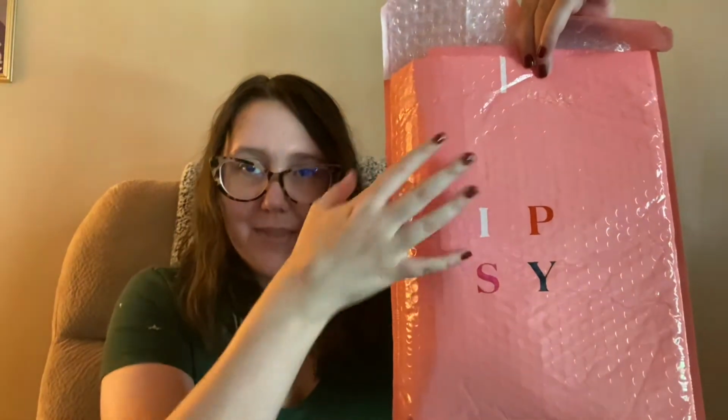I have the smaller Ipsy bag inside of here plus the actual Ipsy bag. I had ordered an item and I also used some points on an item, so that's why this bag's so huge. So here's the actual smaller bag. I'll show you the extras that I got.